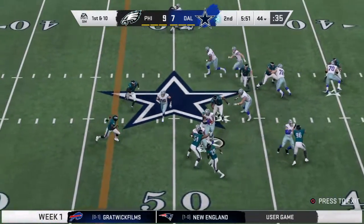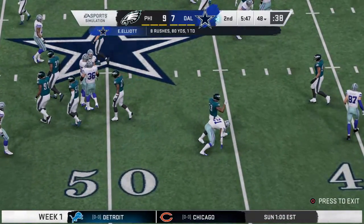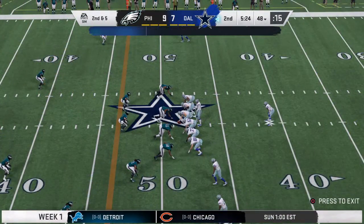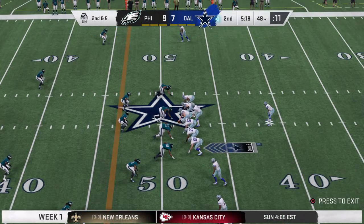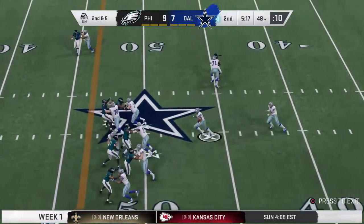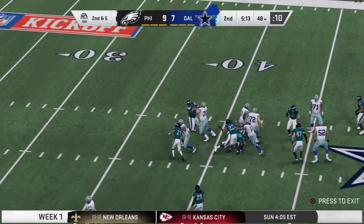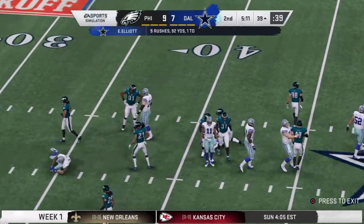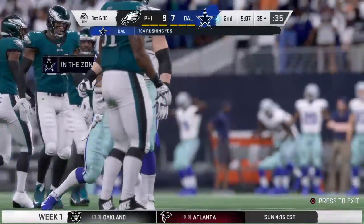They'll run on first down. It's Elliott, and give him about 5 as he gets this up to the 48-yard line. On second down, Elliott. And they'll get him down as he's inside the 40. It's a gain of 12, and the Cowboys pick up the first.